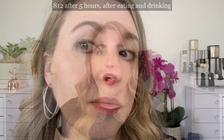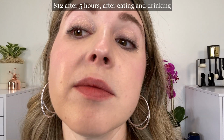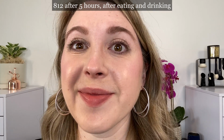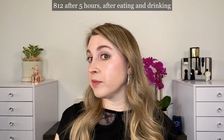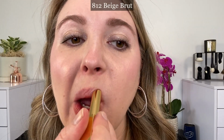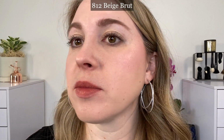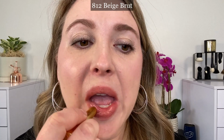So let's talk a little bit about this lipstick formula. Now, as we are discussing this, I'm first showing you a clip of the lipstick in 812 after 5 hours of wear. So this is with eating and drinking. You can see how the color wears. This is our lightest shade, and it is still visible on my lips after all of that. So the pigmentation definitely remains.